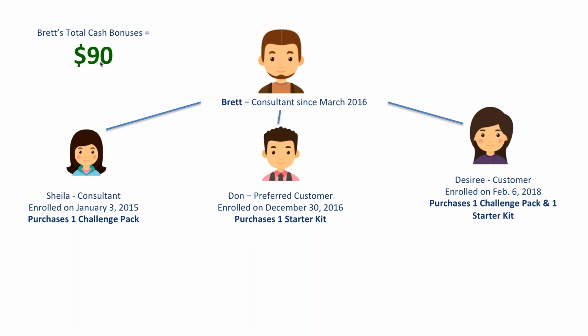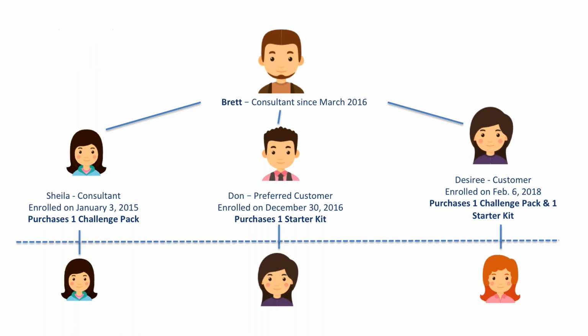And it's paid just like our retail commissions, weekly. Now, with Desiree and Sheila and Don, anyone who is frontline to them can earn that same bonus, but I wouldn't. So if this person down here under Sheila or this person down here under Don purchased a challenge pack, in this case, if it was this person, Don would get the bonus. I would not, because they aren't frontline to me.